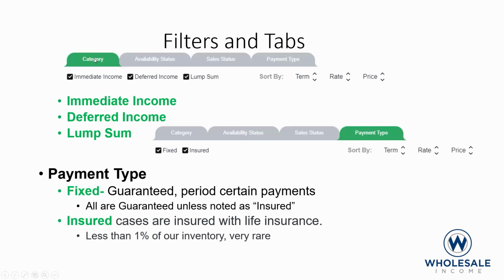At the top of the inventory page, you'll see categories, inventory availability, sales, and payment type. And the immediate income cases are payments that start now or within a month or two, sometimes within a year. Deferred income is usually out several years. And all of our payments are going to be fixed, guaranteed, period certain payments unless they are specifically noted as insured. It's a very small percentage of my inventory. I don't have any of it now, so I don't even have one to show. Basically, just assume that everything that we have is a guaranteed, period certain payment with no change.